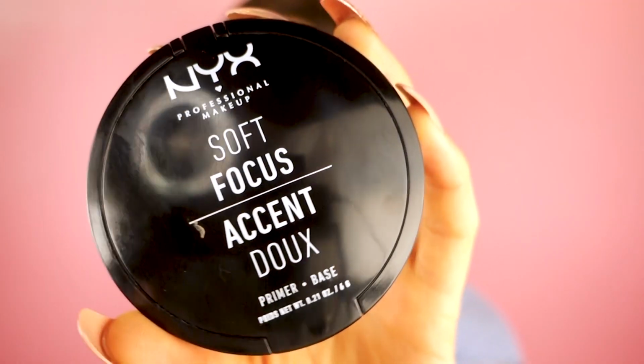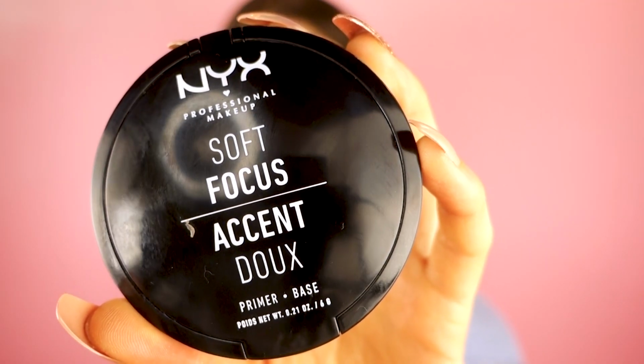So I recently picked up this NYX primer. It's called Soft Focus. It's solid to the touch, but when you rub it on your fingers, you can feel it turns into a powder. So I'm really hoping it's going to be a pore filling primer. It comes with a sponge and I'm going to use the sponge because I tried to film this last night and it was just a train wreck.